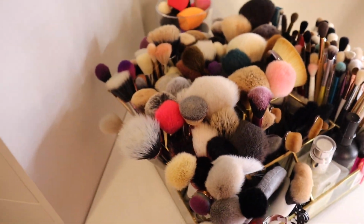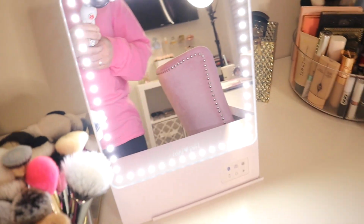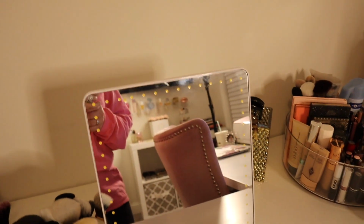I don't know if you can see in here. So it's huge, but it's perfect for me because I have so many brushes. So I keep all of my brushes on there. I got this as a gift as well. It's pretty awesome. I'm gonna turn that down for now because it's so bright.